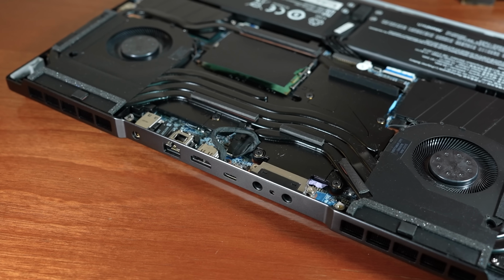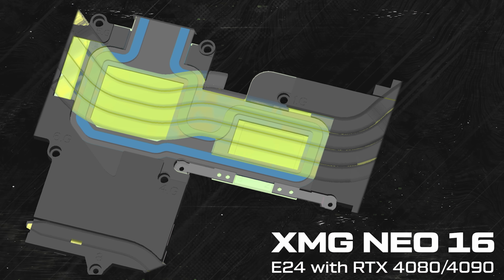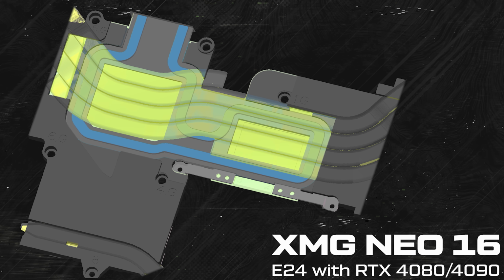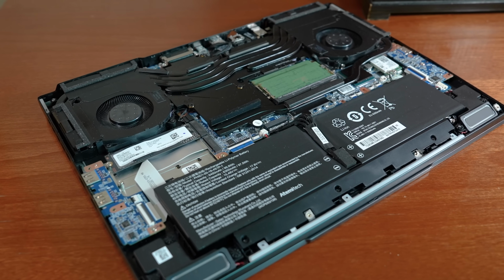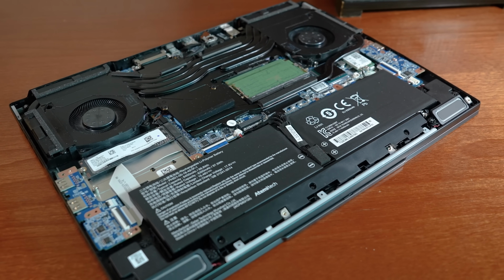The water pipe is now integrated into the cooler. You can't actually see it here, but this image from XMG shows the path of the water pipe in blue. The new design increases the surface area contact of the water pipe with the rest of the cooler. And as the pipe isn't soldered on top of the air cooling, it also means there's less physical obstruction to airflow, resulting in better thermal efficiency.